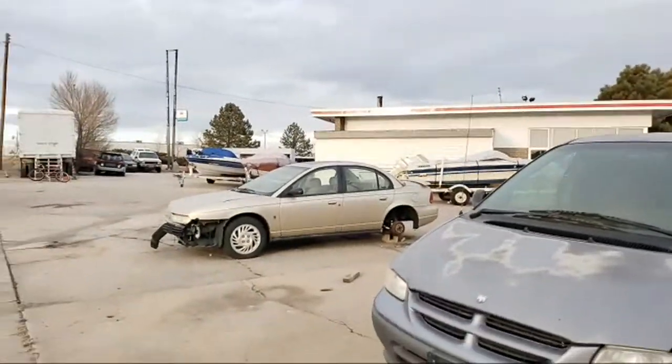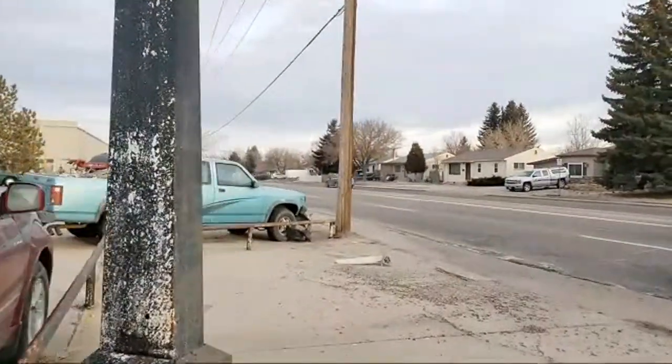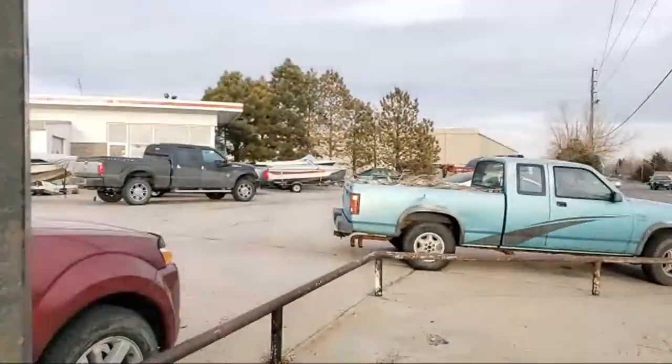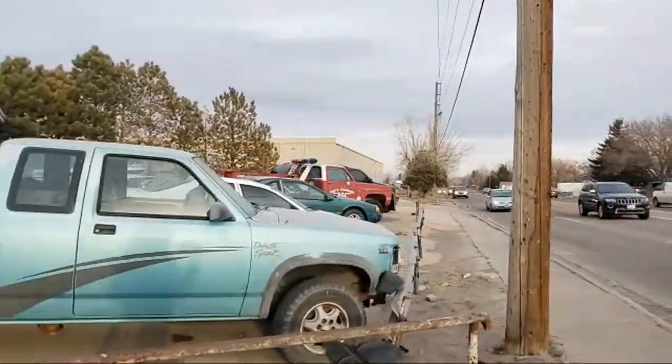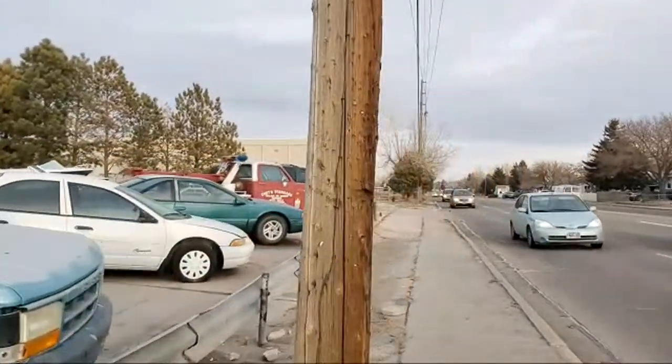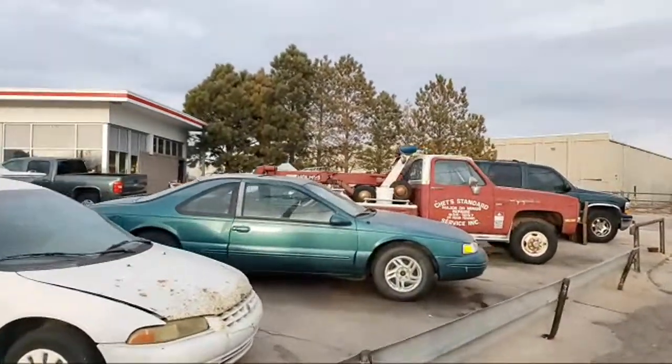Yeah, it's pretty retro. It might have even been a gas station originally. It very well might have been a gas station at one point. I don't know. I never could find much info on it, so. Looks like they got a tow truck there.